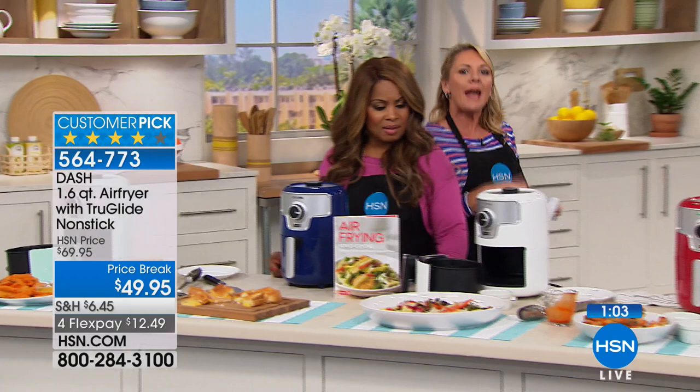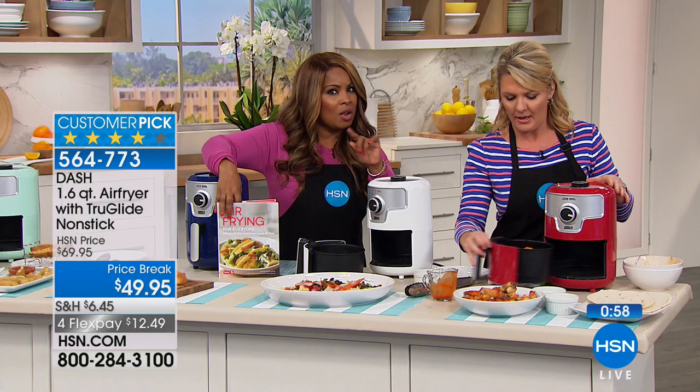I like this. I apologize for cutting you up, but I like this also for the college students, the freshman 15. Absolutely. Because it's petite enough to go into their little dorm rooms or their small apartment.